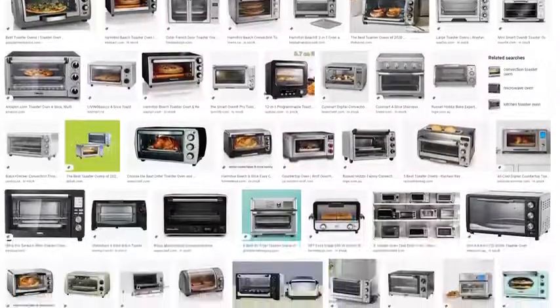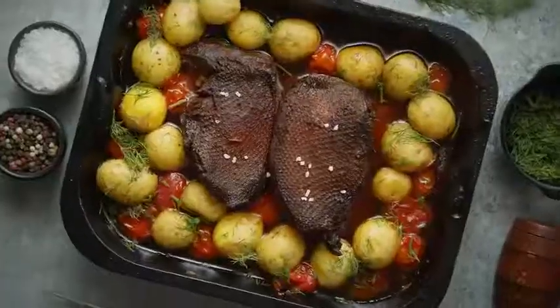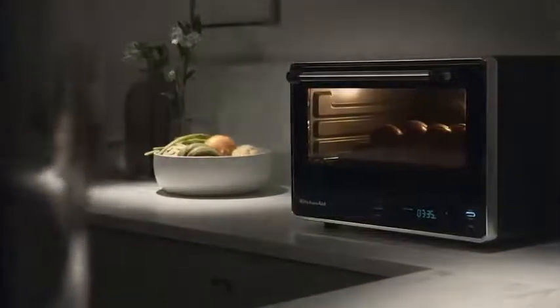But with a large variety of models out there, it can be tough to pick the one that best suits your needs. So in today's video, we rounded up the 7 best toaster ovens for you to make your cooking and baking smooth like never before. So without wasting a single moment, let's dive into the video.